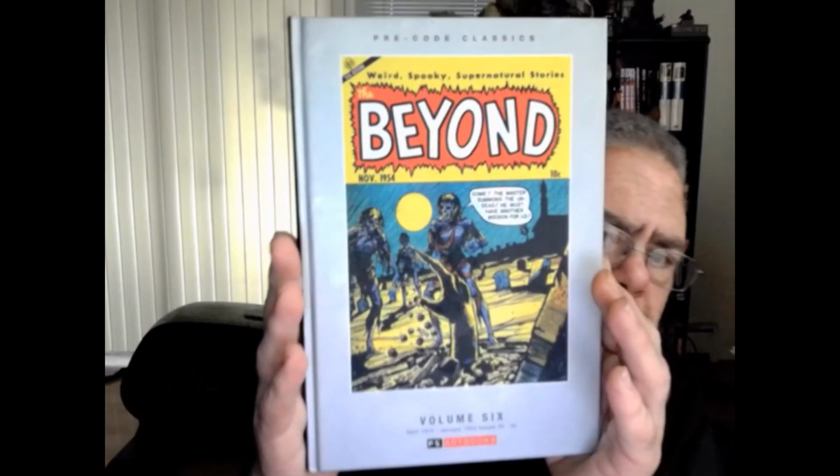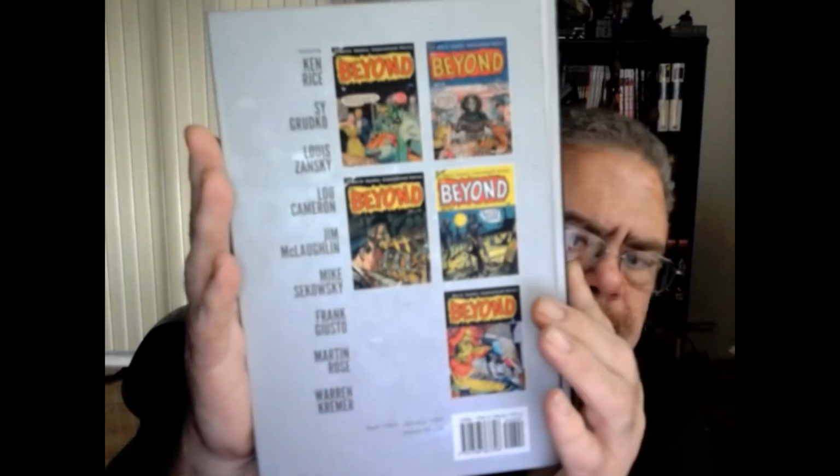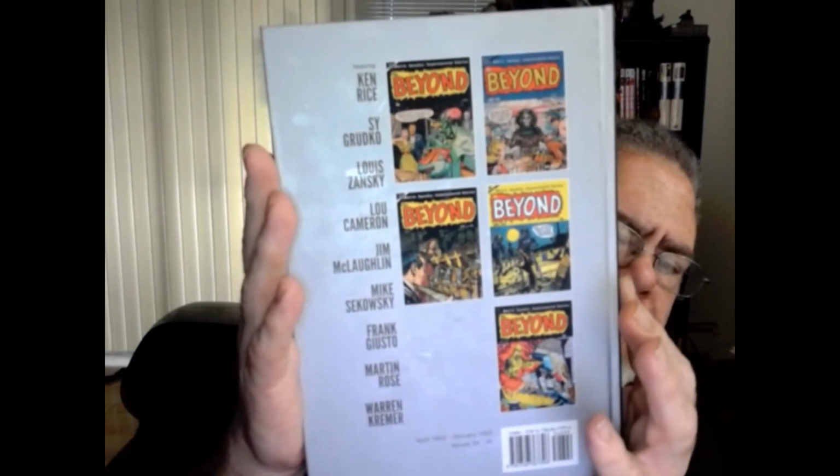Because today I am going to be doing a review of the Beyond Volume 6. This is by PS Artbooks, if you see that right here. Okay, if you look at the front, side, back, which lists all the different what's in it.